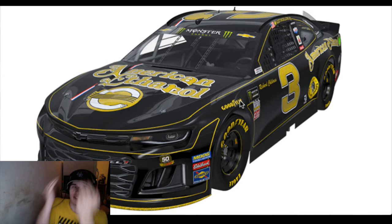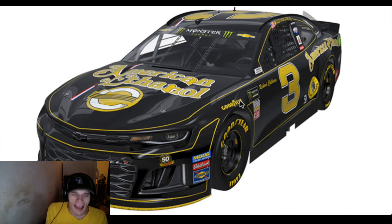It's a letdown. I'm sorry. I want to like this scheme, but I can't. This scheme just got absolutely topped by the last 2 years of throwbacks for the number 3 car. I'm sorry. Do not bring this scheme back. It's whack.